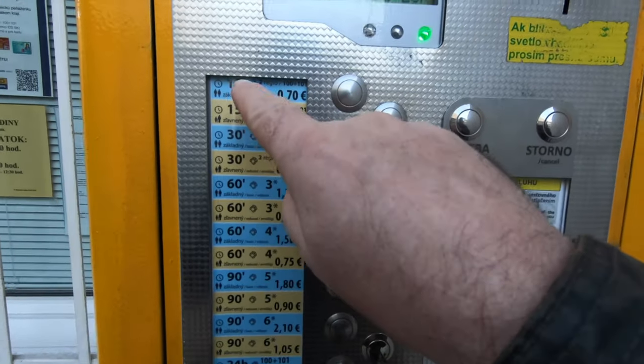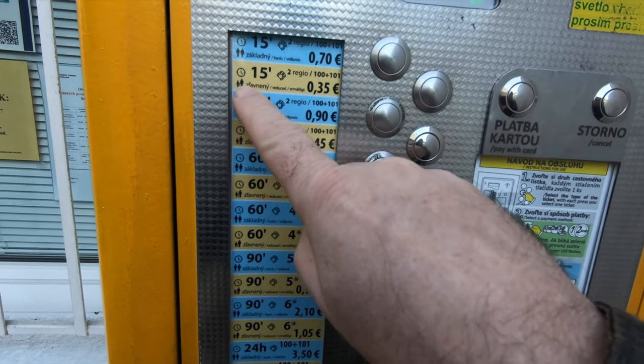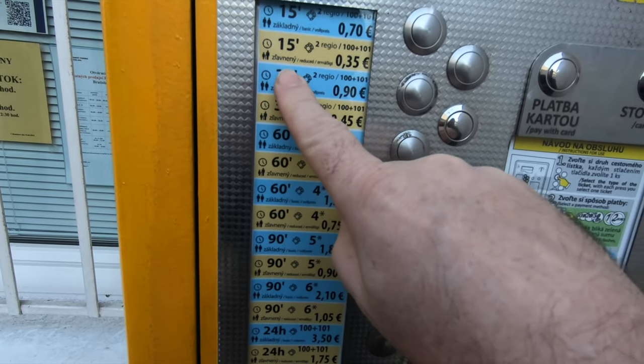Now it seems to be select the type of ticket you want and press select one ticket. Now, two region, a 60 minute ticket, a 30 minute ticket. Better buy a 30 minute ticket. It's 1 euro. I do have euros, so. Here's all the things it's got. Two people, 15 minutes I think that means. Two region. I've no idea why. Oh, that's for a young person, I think. So I've picked this one, 30 minutes, two region.